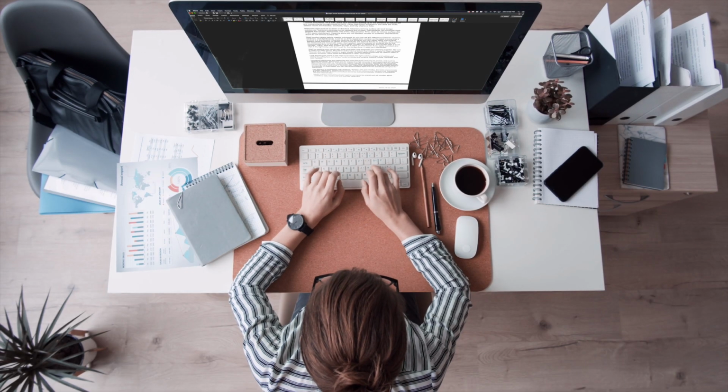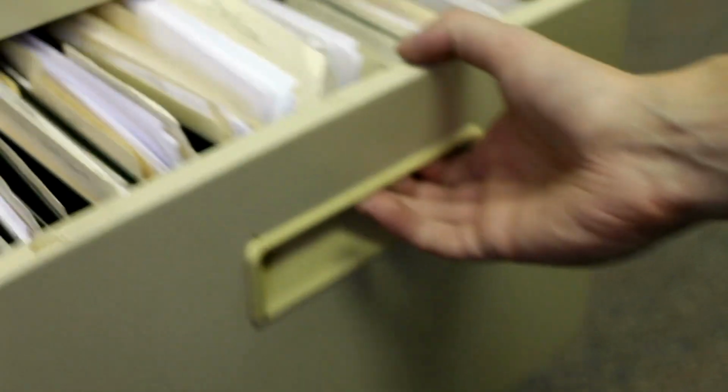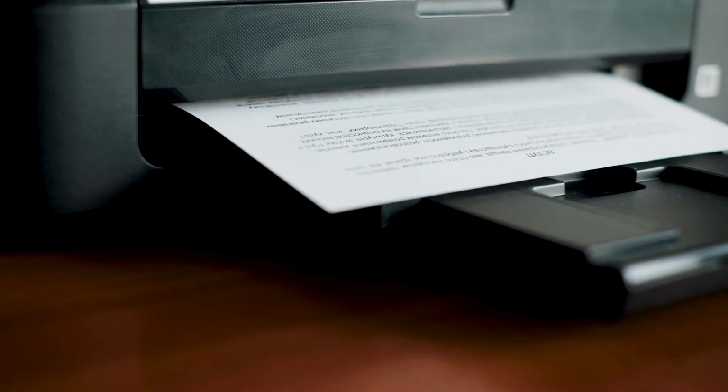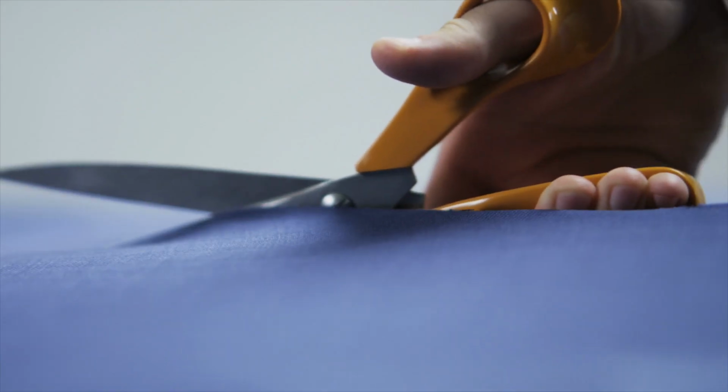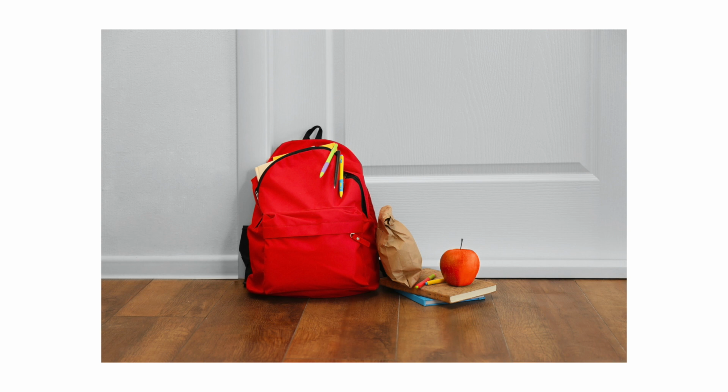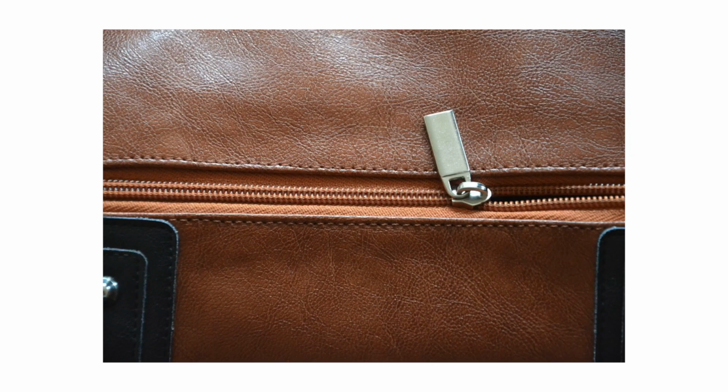Pay attention to workspaces with desktops, drawers, bins and handles, the backs and armrests of chairs, printers and scanners, as well as scissors and hole punches. Backpacks that are used both at home and school should be cleaned periodically. Zippers on backpacks are best cleaned daily.